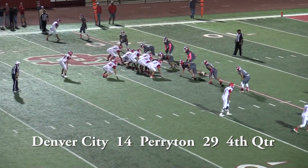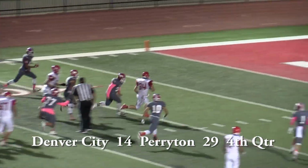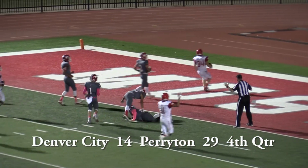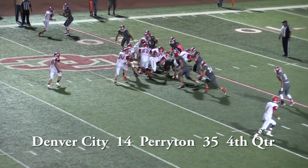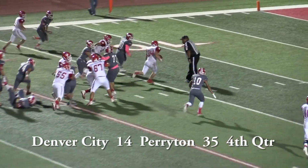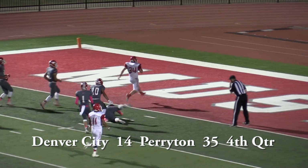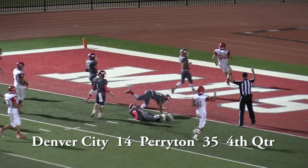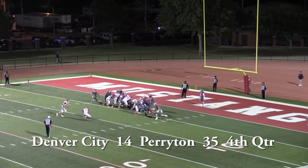Back from the timeout, it's a handoff to Dakota Buck up through the middle. He may score to the 15, to the 10, to the 5. Touchdown! Dakota Buck will score on the play from the timeout, where it looked like Perryton might take a knee. Buck takes it up the middle and scores and says, okay, if you're going to take a timeout and think that you can score 15 points in a minute 45, we'll just run the ball. And Buck goes in for the score.